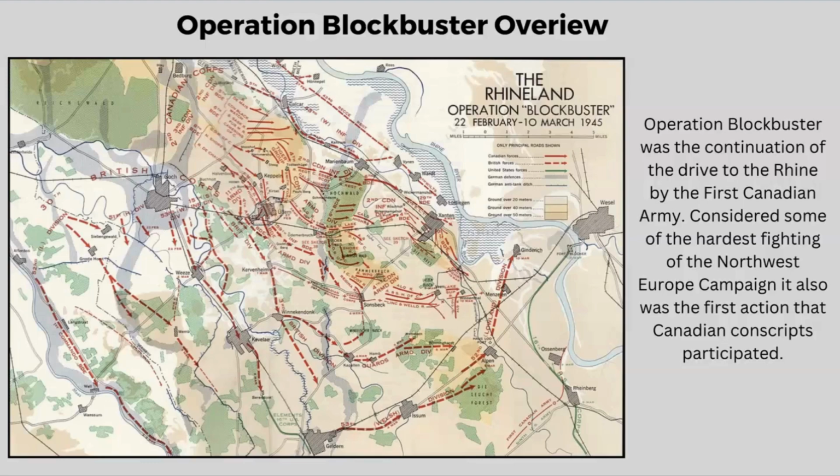Field Marshal Montgomery, though, was pleased with the results of Operation Veritable, but General Crerar realized he needed a new deliberate plan, and an operation was needed to secure the west bank of the Rhine.